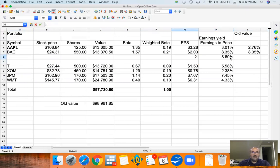Well, first of all, earnings per share doesn't change. Our expectation of it doesn't change. And given that, I need a new stock price that would make the earnings yield 8.60%, given the earnings per share of $2.03.